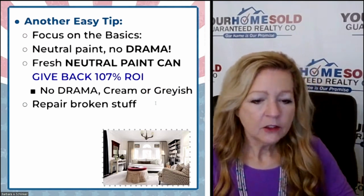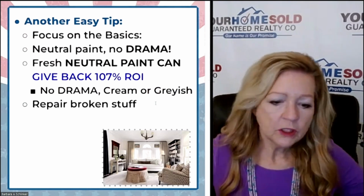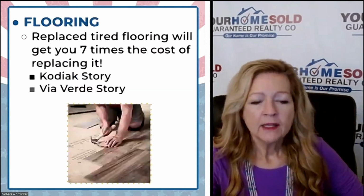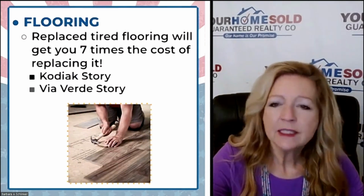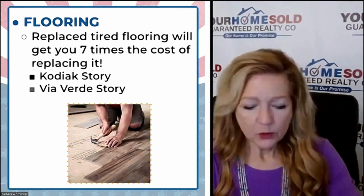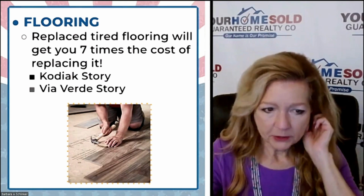So again, neutral palette, and you accent with wood and furniture, but not with your wall paint. And if you have a kid's bedroom that has pink or blue, it's okay. It doesn't necessarily mean that you have to paint that one bedroom, but the major rooms you've got to focus on, which would be living room, kitchen, and master bedroom.